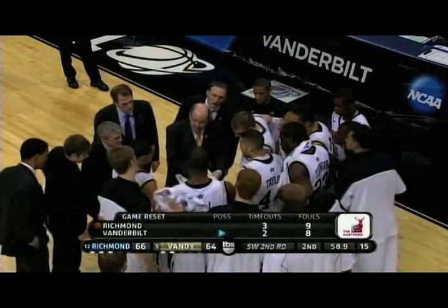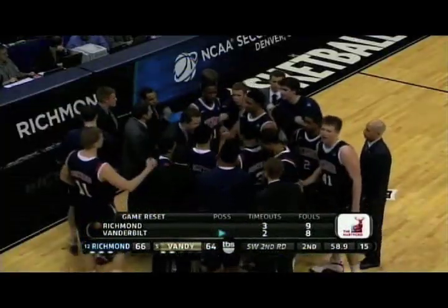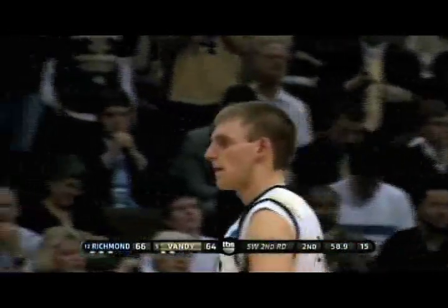Richmond with three timeouts. Vandy with two. See the team fouls, 9 and 8 respectively. Possession arrow favors the Commodores. 58.9 seconds to go, and the 12 seed leads the 5. The 5 has the ball. Right now, you know what they've been trying to run, Vandy.